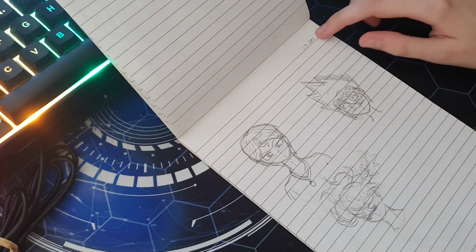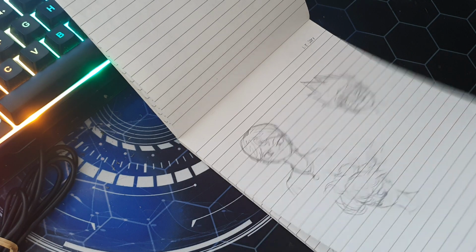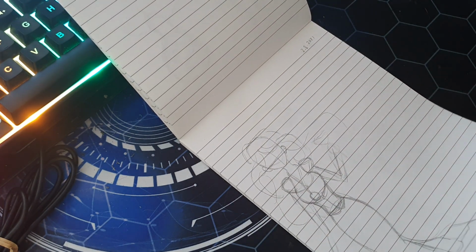Okay, so now we're in August 2021. These are little ones. I don't know what this was, but I didn't finish it. So that's something I drew.